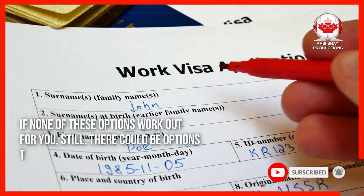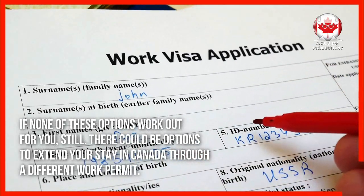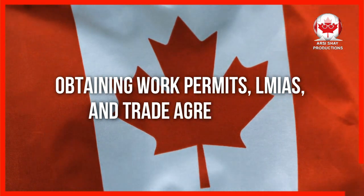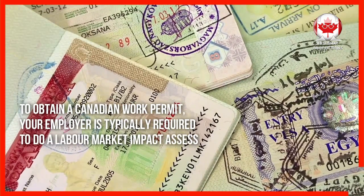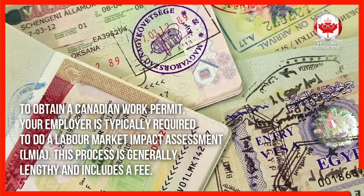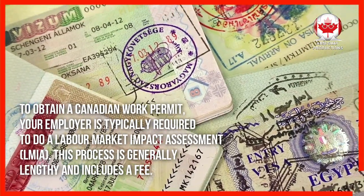If none of these options work out for you, still there could be options to extend your stay in Canada through a different work permit. Here are brief details on obtaining work permits, LMIAs, and trade agreements. To obtain a Canadian work permit, your employer is typically required to do a labor market impact assessment. This process is generally lengthy and includes a fee.